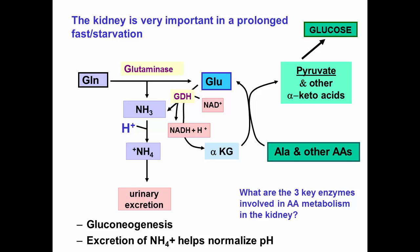And helps to normalize the pH. So I've got two 50-50s, right? Under these conditions, remember I said nitrogen excretion kind of gets to be 50-50 with urea and ammonium. And then I also said under these conditions, the liver and the kidneys are working to produce glucose in a 50-50 ratio.